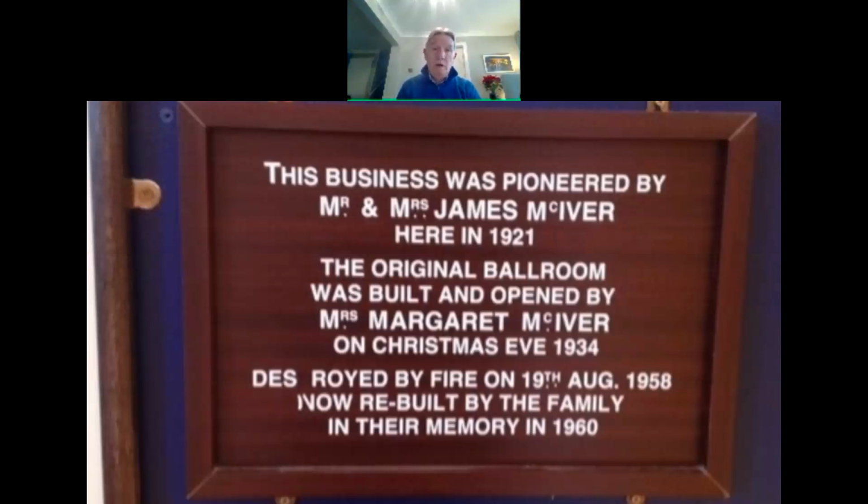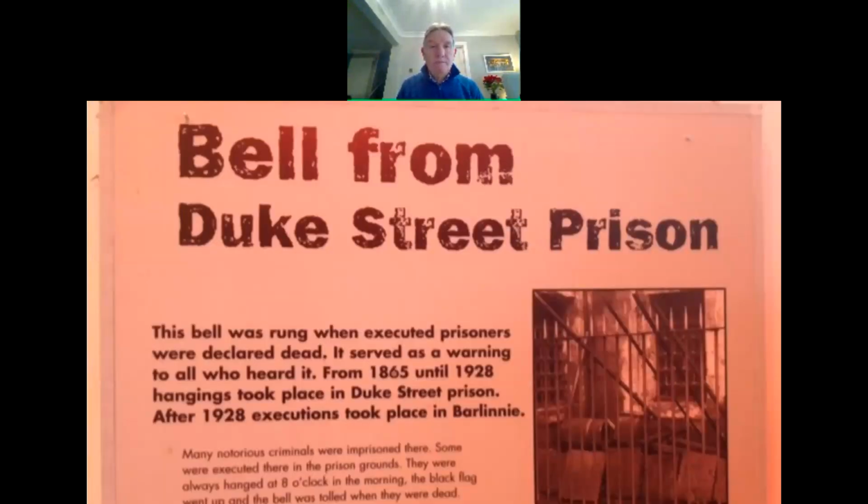And the rebuild is the current Barrowland that stands today, and it's such an important part of entertainment and social life in Glasgow. Many couples met at the Barrowland and went on to marry, and some others met in the Barrowland and didn't marry. But it was a very popular dance hall, and again, Glasgow had a lot of dance halls. And here we see this plaque acknowledging Barrowland.